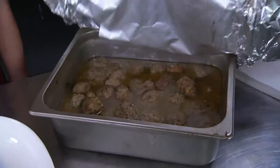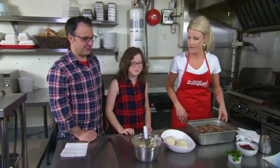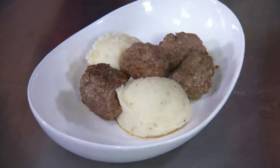Bring it over. Waft it over to you. Two for me. Two for me? No. Well, I thought you guys were learning to share. We're sharing. We're going to share. Okay, five meatballs on here.